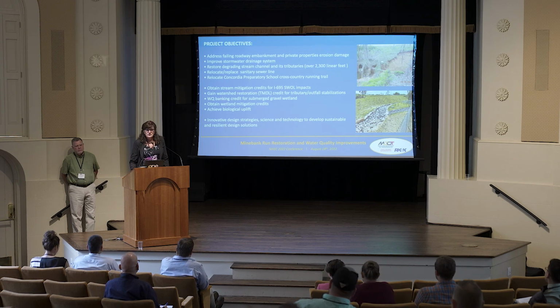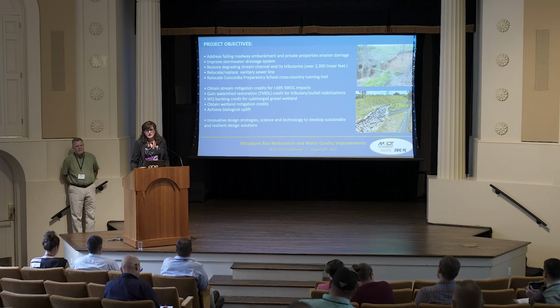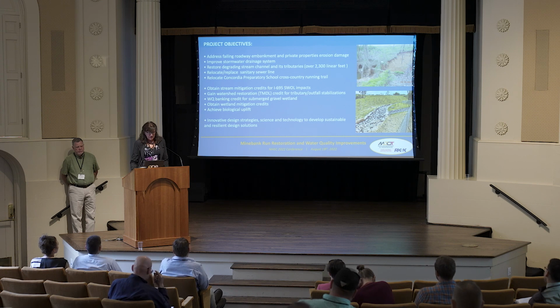I don't know how many DOTs have a water quality bank, but we do have one set up for a 6-digit watershed that helps us mitigate off-site stormwater requirements for projects where it's not feasible. So this project not only created a significant credit, but we needed to pay back to a watershed that was in deficit. So that was another objective of this project. And we also obtained wetland mitigation credits within the floodplain.